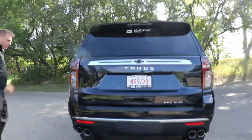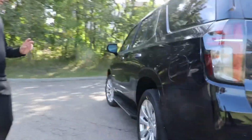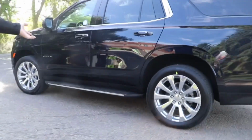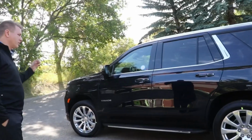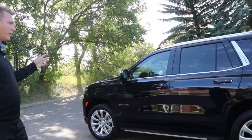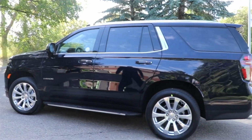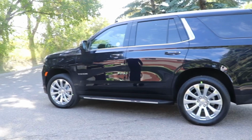Other couple things walking around the vehicle. They've done the LED taillights, which are really cool. This one has 20-inch wheels. There are a bunch of different wheel and tire options between the different Tahoe models. This one, just being a Premier, has a little bit more of that shine to it, so it's got the bright wheels. It's got the bright trim around the windows. It's got the chrome mirrors, little bits of chrome on the handle, but not overly chromed out. So it gives it a nice little bit of shine without going too crazy.